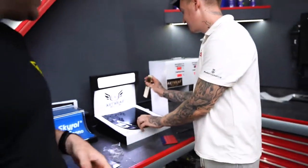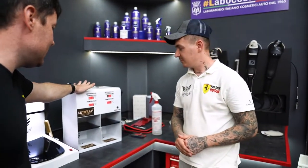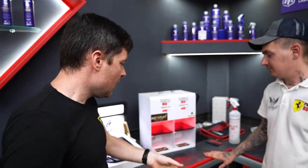Yeah, it is very difficult to show it on the camera. What else does this machine do? As I understand, this is to show the customer the window tint. What's the difference between ceramic tint and standard tint?